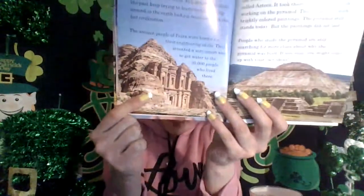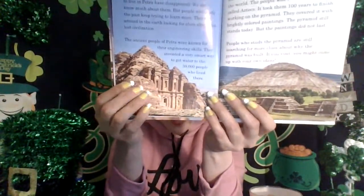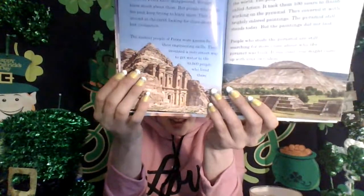Just FYI. The ancient people of Petra were known for their engineering skills. They invented a very smart way to get water to 30,000 people who lived there. That's the lost city of Petra. Nobody knows who lived there or what happened to them. It's like they vanished with no trace.